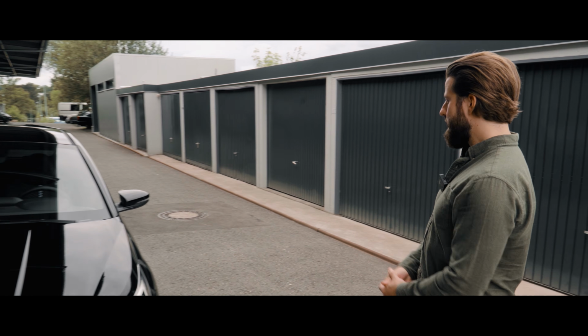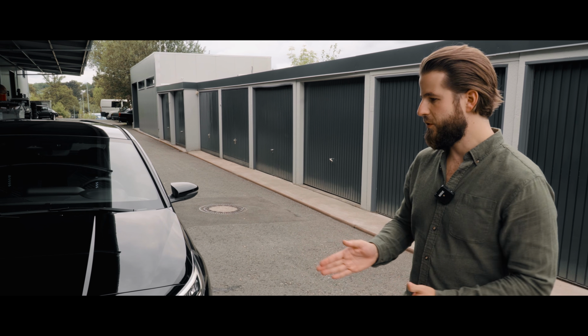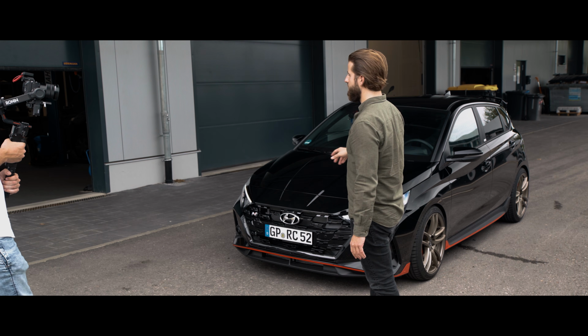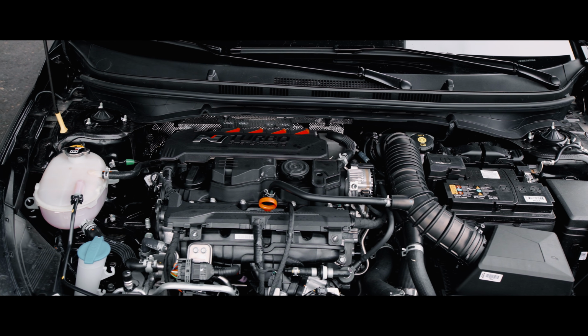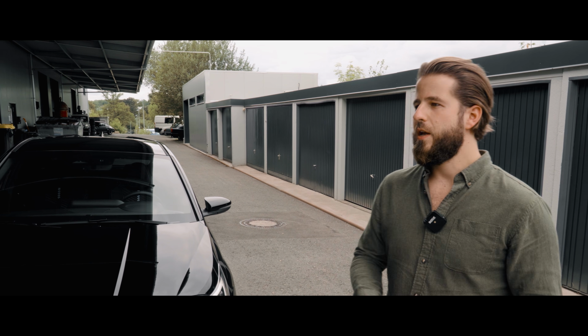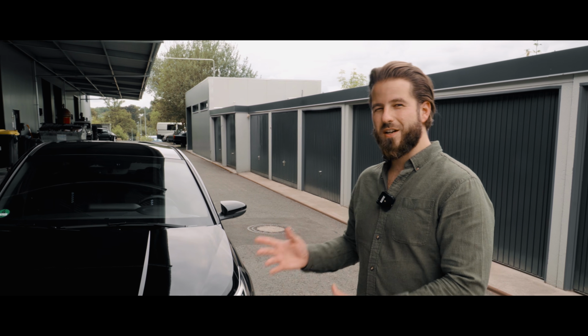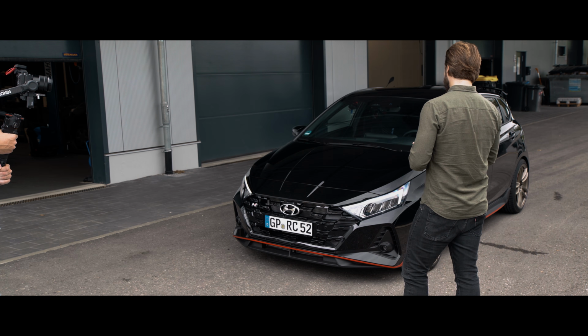And it's basically the same recipe as for the i30N, meaning front-wheel drive, hot hatch, turbocharged, and a limited slip differential to improve the cornering performance. However, compared to the i30N and the Kona N, it's not the 2-liter, but instead a smaller 1.6-liter turbocharged engine with a little bit over 200 horsepower. So it's going to be interesting if it's actually a real downgrade compared to the bigger brother, or if you can say, okay, the engine might be a little bit weaker, as the numbers say, but the car is also much lighter, so it might even things out a little bit.